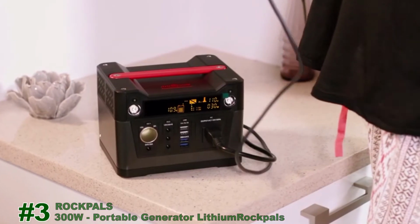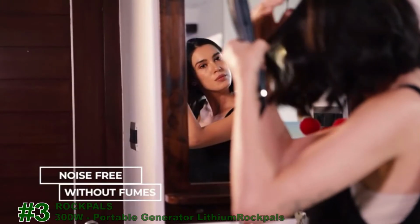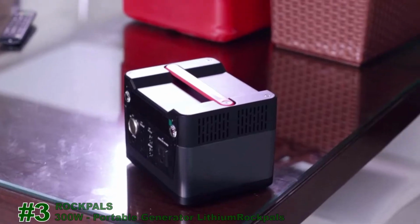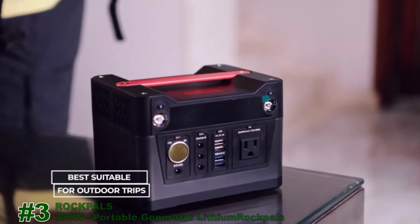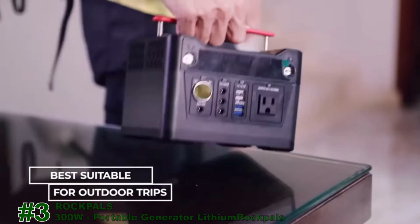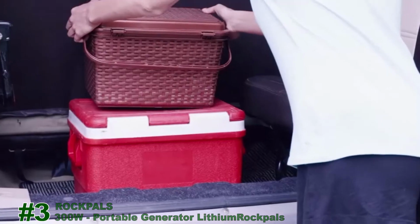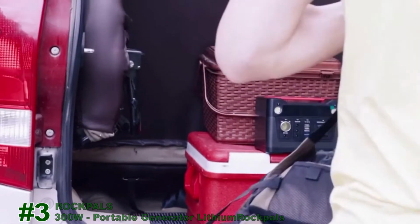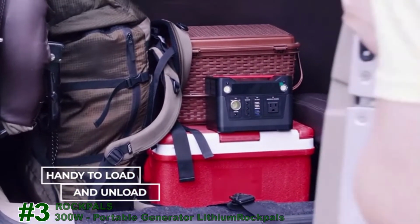This needed beauty machine works noise-free and without fumes of any kind, keeping you absolutely safe. RockPal's portable generator is best suitable for outdoor trips. If camping is in your schedule, you cannot leave without this important piece of machinery. RockPals is really easy to load and unload. It's lightweight.